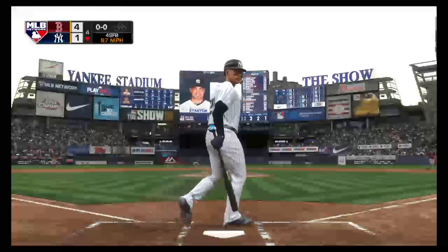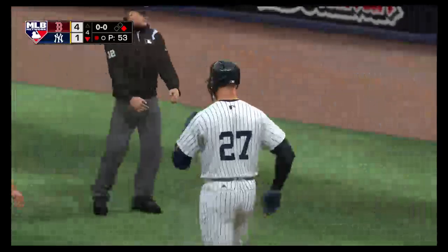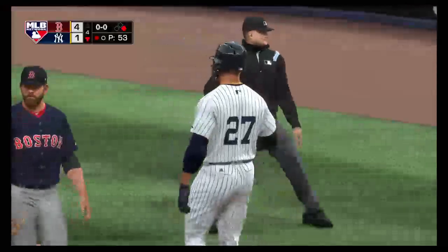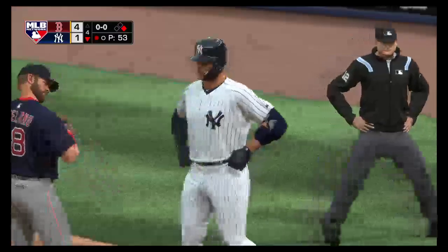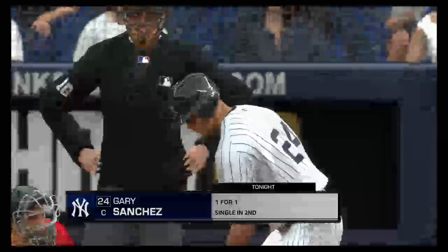No offer from Stanton. It's ball 4, so he'll head down to first. And I'm sure the manager is just fine with that. I mean, it's better to battle a slugger like that to the end and end up walking him than serving one up where he can really hurt you. Next for New York, Gary Sanchez.